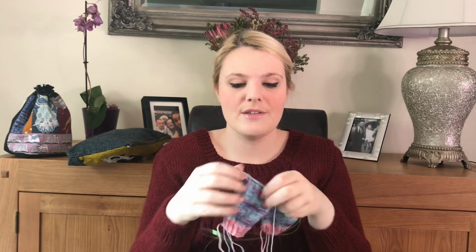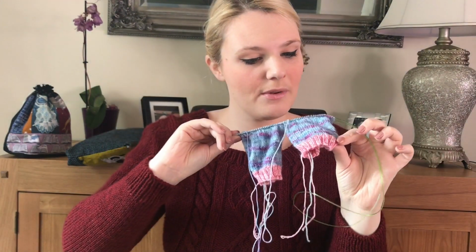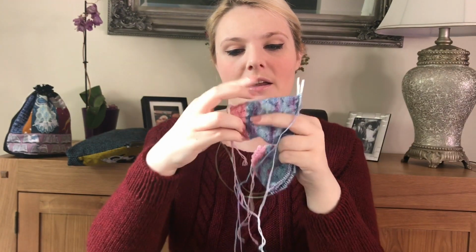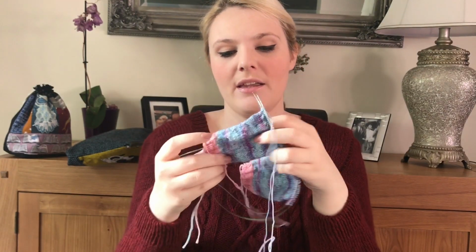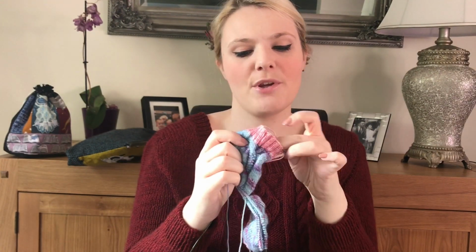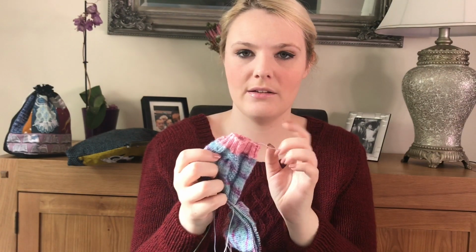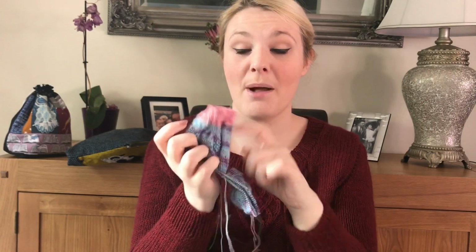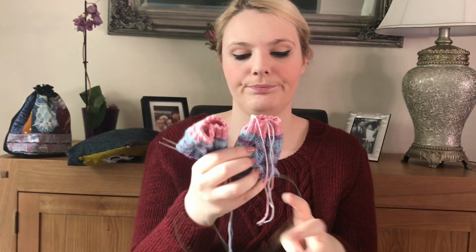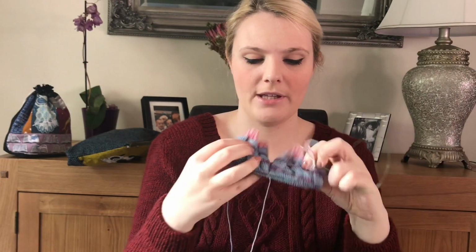Here we go. So it's doing this little cute micro striping, and I added a little mini pink mini for the cuff, and it's 10 grams, so I'm not sure if I'll have enough for heels and toes, but I might do the heel in this colour in the Babbles, and then the toe in the pink as well, just to, sure, why not. So, get out of the way, cable.